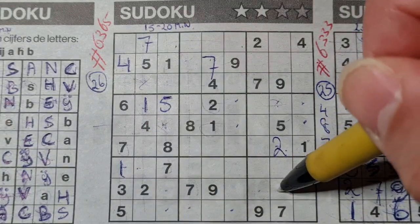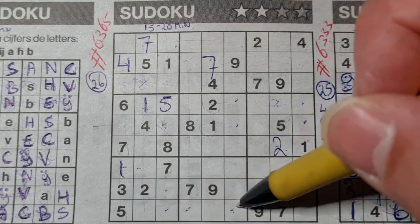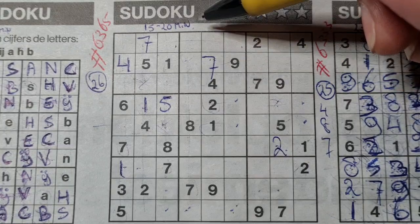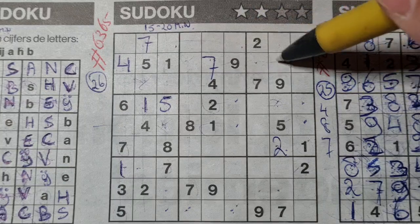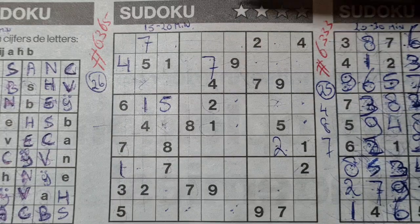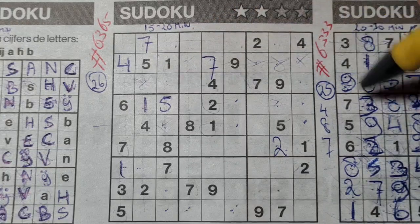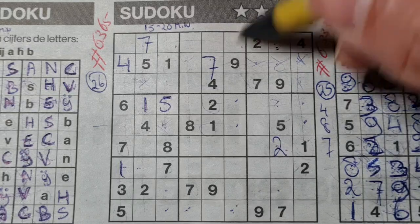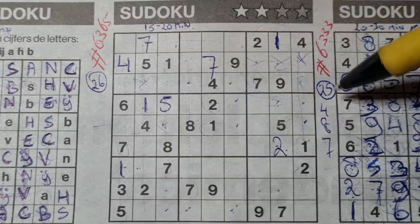Need a 1 there also. 1 and a 2, we have a pair here. 1, 2, 3, 4, 5 missing numbers in this big square. One of the missing numbers is 1. We have a 1 in the second row, so no 1 in these 3 boxes. Here a 1 in the last column, no 1 in those 2 boxes. So 1 box left for the 1 in this big square. Should be there. Okay.